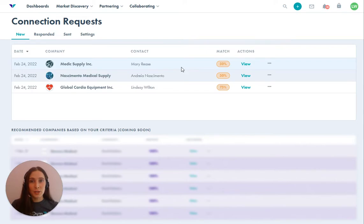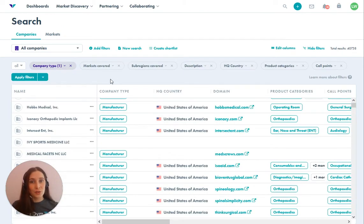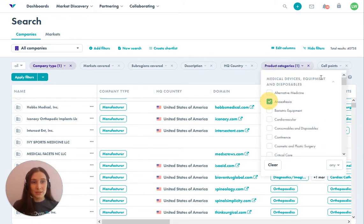Everything I've shown you so far is included in our free listing plan. When you sign up, you'll also have access to myCaribou standard features for 30 days. These features include searching for and proactively connecting with potential partners based on product fit and call point synergies.